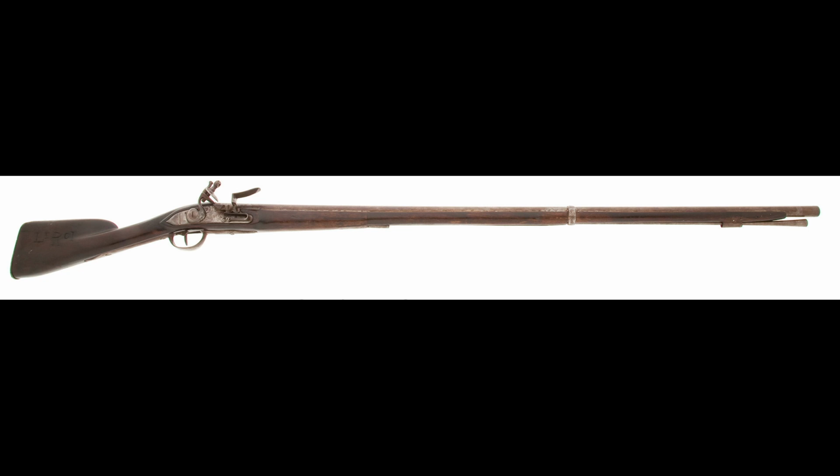The Charleville musket, first produced in 1717 in France, and its derivatives saw service all over the world. And it's of particular importance to the United States because our early muskets, up through the model 1842, were direct derivatives and descendants of these weapons.